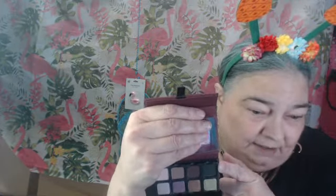And this is actually, it looks like a really deep green. It's not black. It looks like it's a green. So there you go. It is your color range. Yeah, the colors aren't bad. They're just not my colors.